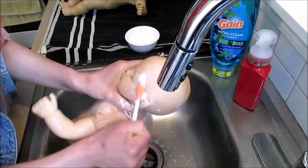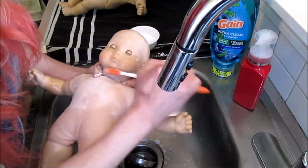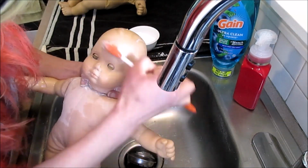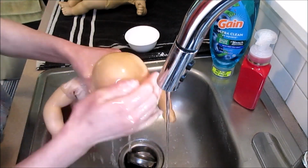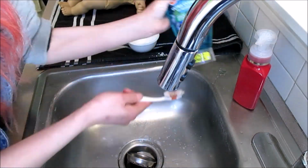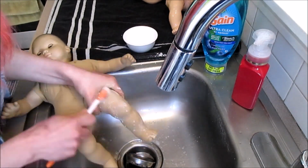So we would refill it as kids with more baking soda, and it gave me the idea when I started collecting dolls again in 2011, like, hey, that works so well on American Girls, why can't I use it on Barbie-sized dolls? And it's awesome. It's gentle enough where it doesn't create scratches or rub off paint, but it is slightly abrasive, so it's great at getting set-in grime.